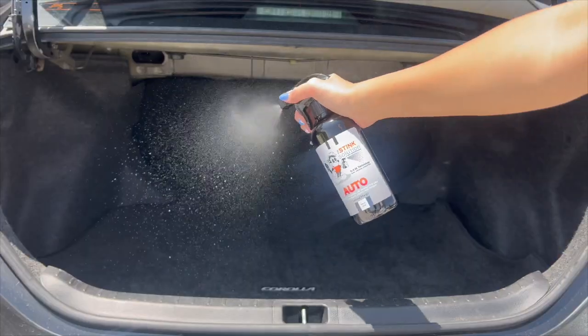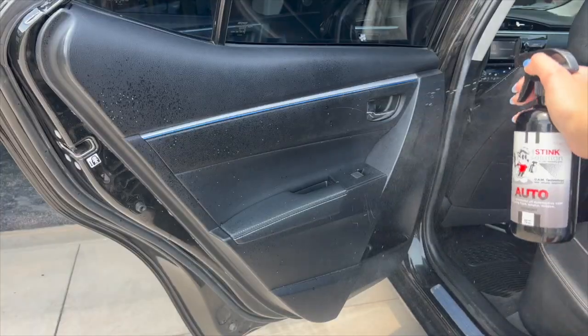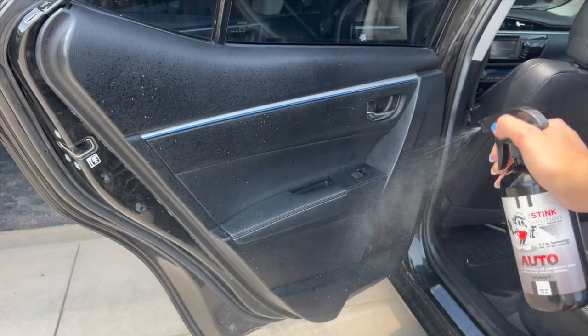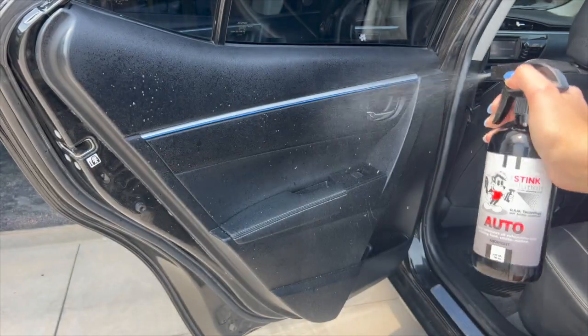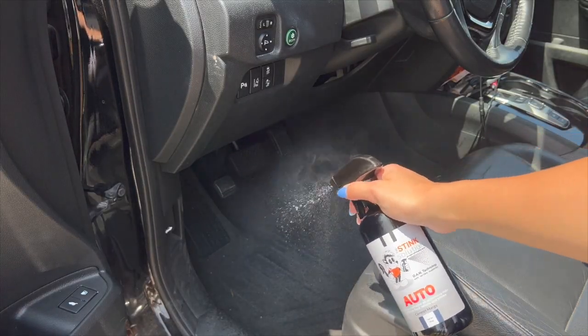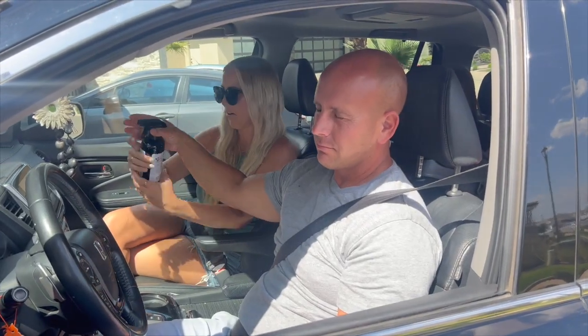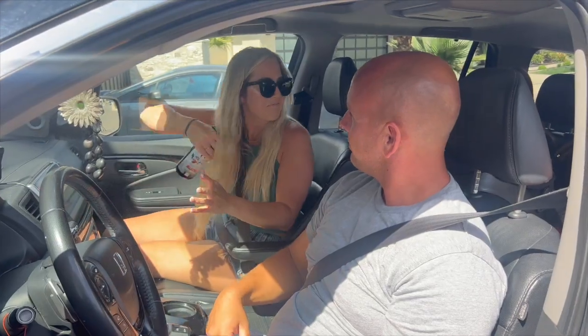To use the Stink Solution, simply shake the bottle well and then spray it evenly on all surfaces inside of your vehicle. The powerful formula of the Stink Solution goes to work immediately, eliminating any odor from your car. Breathe easy and enjoy a fresh and odor-free environment every time you step into your vehicle.